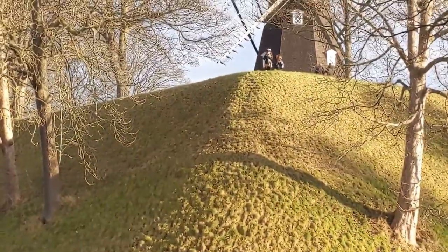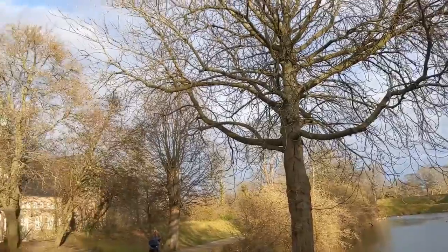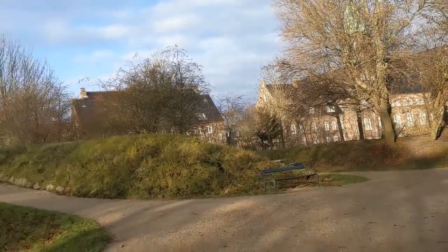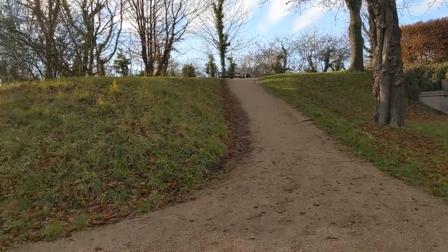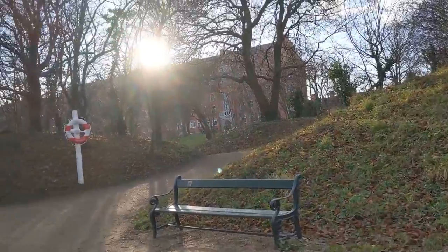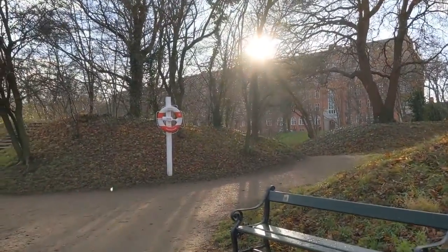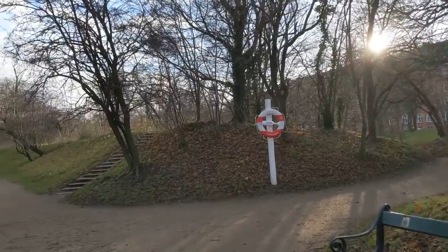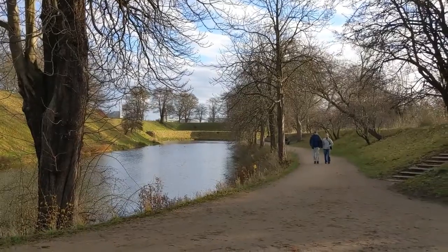Over here it's not that exciting. There's a church because it's Denmark and there are churches everywhere, but that's right there. And then some statues, and then just walking paths and pretty cute little benches and stuff, but nothing massively exciting. But I'm going to try and go down and see if I can get across the bridge and see some stuff.